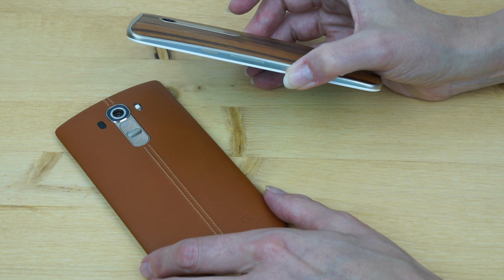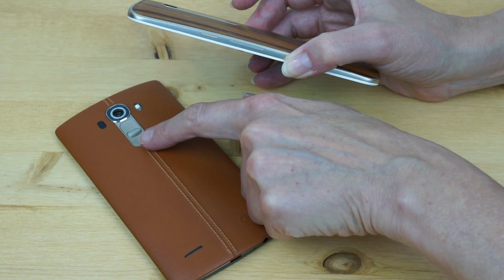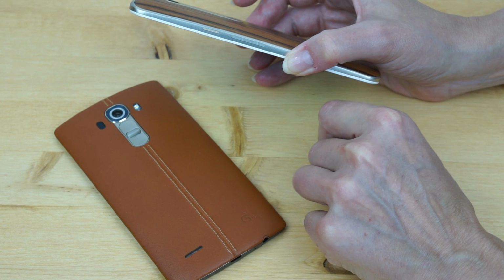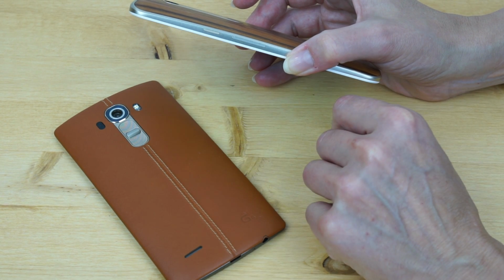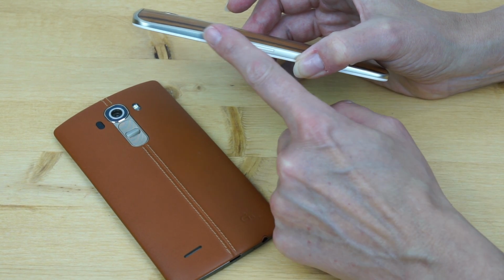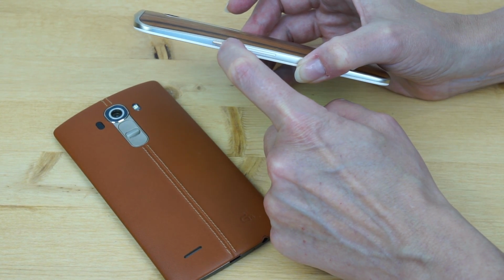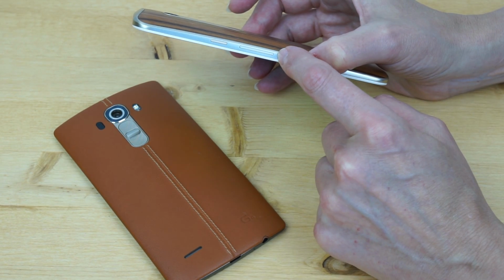Lastly, I think most everybody knows this by now. LG likes to, with their higher end phones, put the controls on the back. Volume up, volume down, power in the middle. It doesn't seem to be one of those you love it or you hate it. Most people just don't seem to really care all that much. But the Motorola has more traditional and very tactile controls, a lot of texture, particularly on the power button. But you've got your typical controls over here.